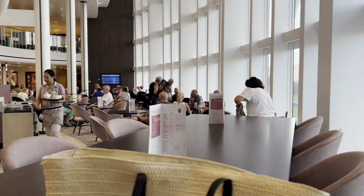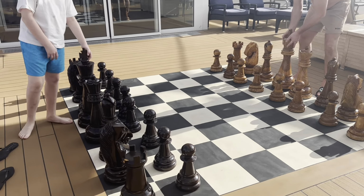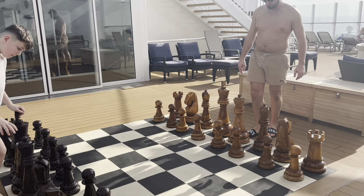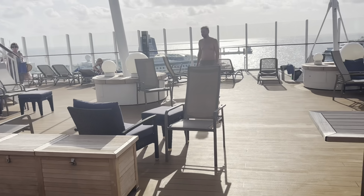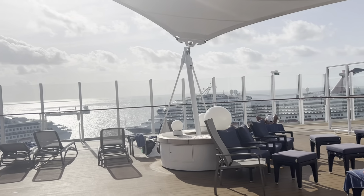Come to the front of the ship. There's a giant wooden chess board. So the boys are just going to play, then I'm going to play the winner. It's about 4 o'clock now. The sun is starting to get a bit cooler. I mean, it's still hot, probably about 27, but it just seems a lot cooler. It has been really warm today, actually.